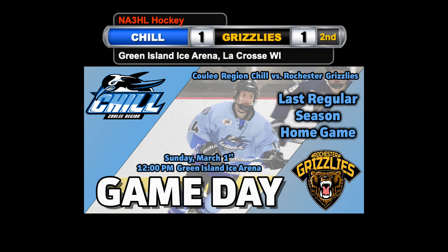He scores, I think. That should be... Oh, they're saying no goal. I think that puck was in. No whistle yet. Finally a whistle. That was in, in a skirmish. It looked like it went in and out.